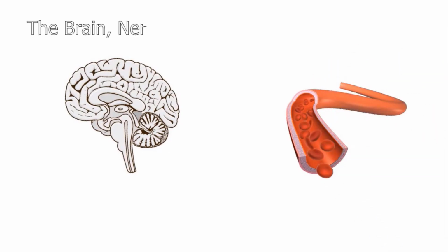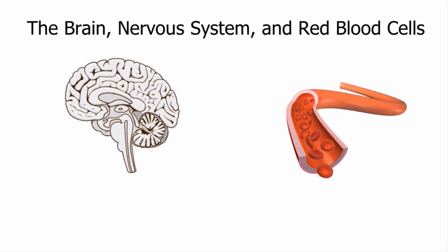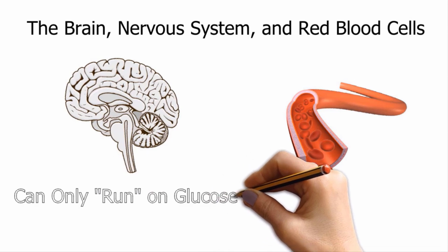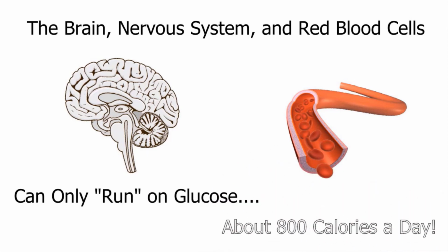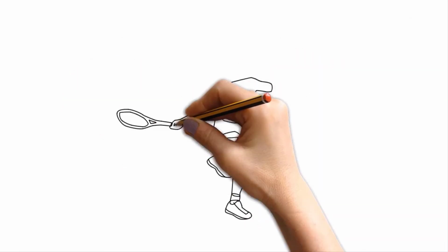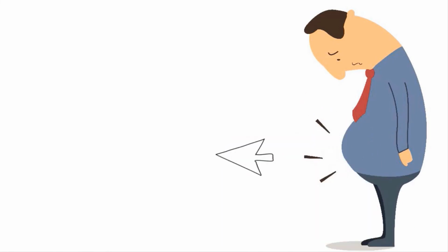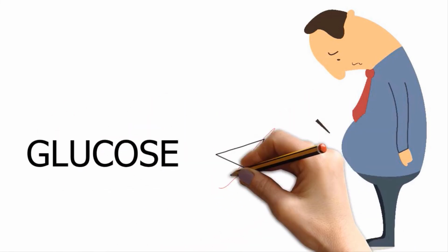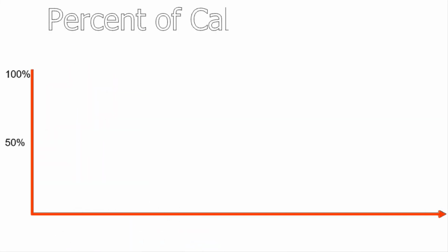as a fuel, the brain, nervous system, red blood cells, those cells that carry oxygen throughout our body, must have glucose, and a lot of it. These organs alone require 800 calories of glucose every day. Exercising muscles also burn glucose. So we have a very high glucose need. Now, I bet some of you are thinking, well, can I turn some of this body fat into glucose?